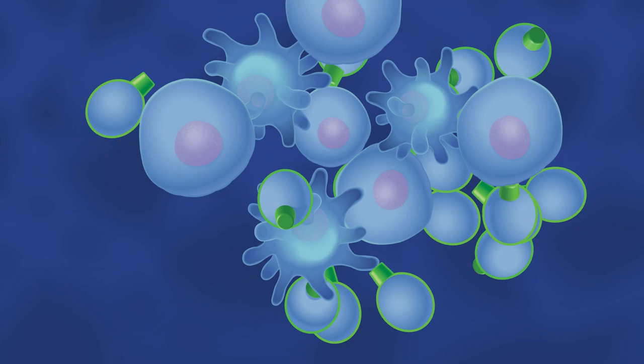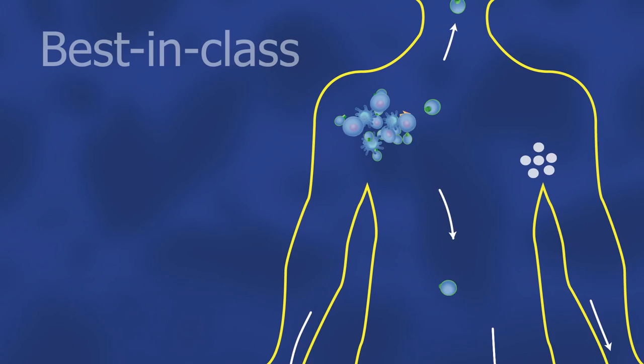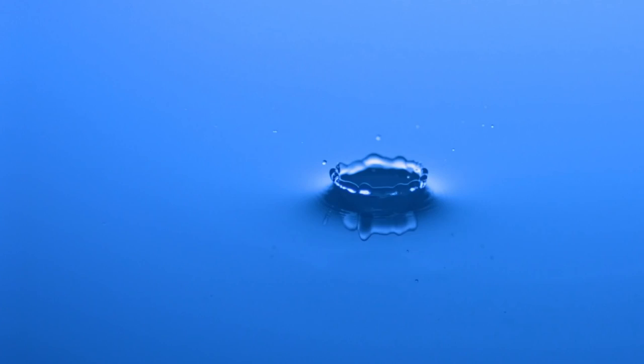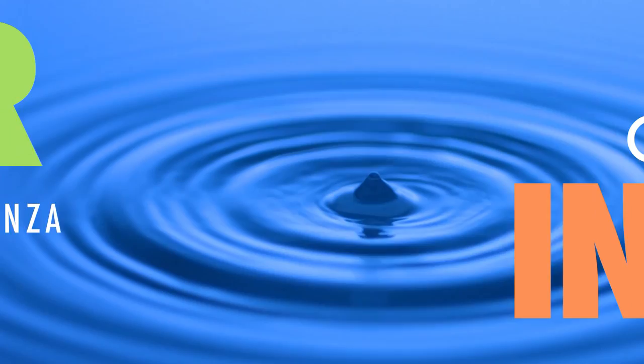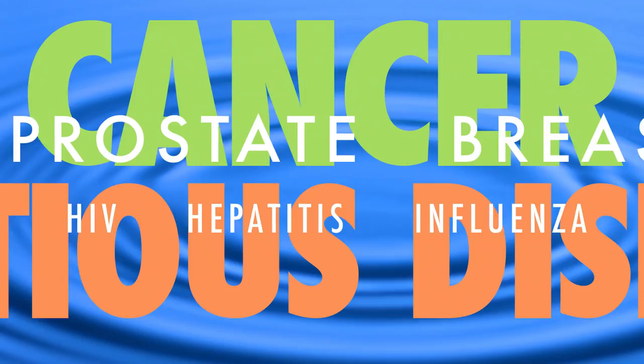Our technology has induced best-in-class T-cell responses in humans. Neither the DNA plasmids, which are formulated in water, nor the temporary electrical pulses have caused toxicity or undesirable side effects. Inovio's DNA vaccines delivered using electroporation have the potential to address virtually all cancers and challenging infectious diseases. Inovio, revolutionizing vaccines.